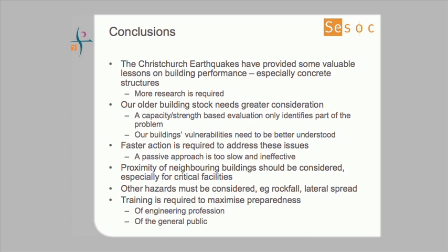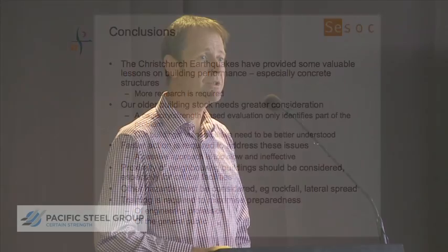So, conclusions about the earthquake. Well, obviously it's provided us with a lot of lessons, especially about concrete structures, and a lot of that unfortunately tells us mostly that we need to do a lot more research. Some of them behaved exactly as we wish they would have, others didn't. And so can we identify which ones have gone well and learn from them as well as the ones which have gone badly? We need to think a bit harder about how we manage our older building stock, because there's a lot of problems out there, and we've got lots of buildings all up and down the country which need consideration.